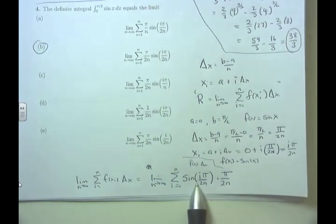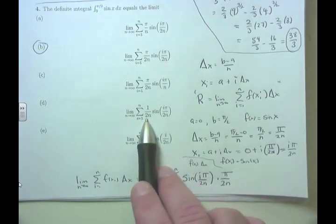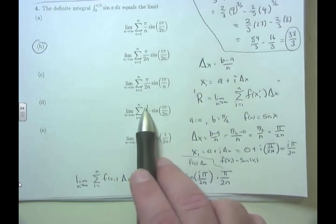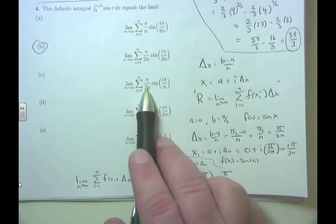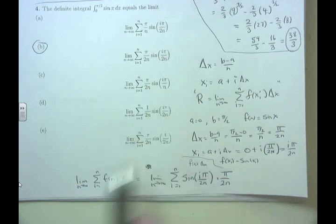A lot of folks chose D, but what's the problem with D? There needs to be a pi up here. It's supposed to be pi over 2n. This one has the pi over 2n. What's wrong with this guy? You don't have the 2n in the denominator. You've got to be very careful on these kind of problems. The answer is B. Does that make sense? Again, what am I also trying to show you guys as you're studying for this thing? The formulas you're expected to have memorized. Riemann sums. Questions?